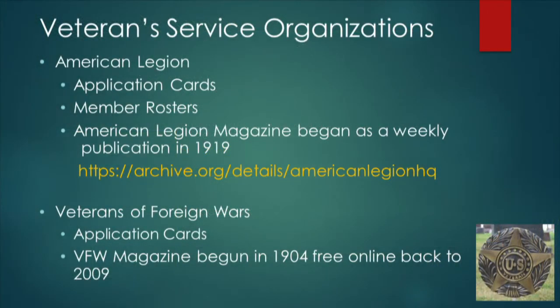The VFW is older than the American Legion. It starts in 1904. Ask your Legion, do they have their application cards? Remember what I said, if the soldier moves from one location to another, and there's not a VFW in the new community, but there's an American Legion community, contact both and see if they had joined in the other organization. It doesn't matter if it's 1919 or whether it's 1949. See if they still have these application cards.